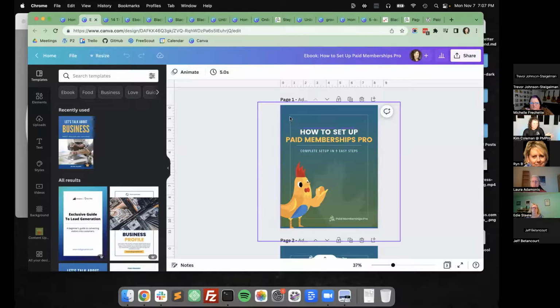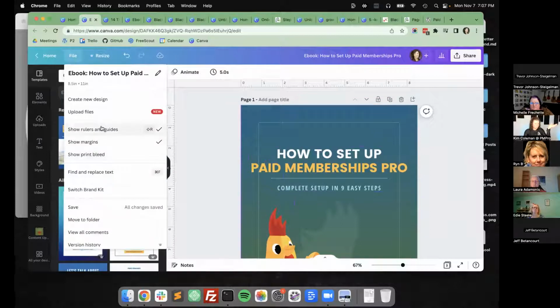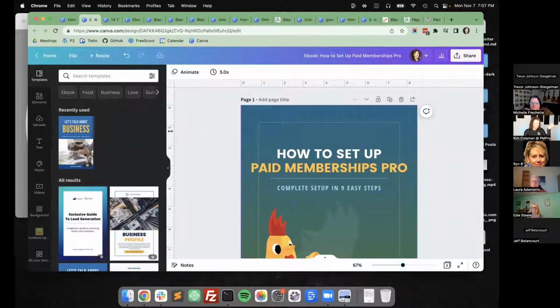Canva sets really big margins. I haven't figured out how to adjust them, but this dotted line here is like an inch margin. I wouldn't say that's a safe bleed. Most safe bleed is like 0.2, 0.25 inches. But if you know that you want to keep everything within that point, you can create your own markers on your design just by saying file, show rulers and guides, and then from that edge, drag your guide in. And it helps you with aligning things too.